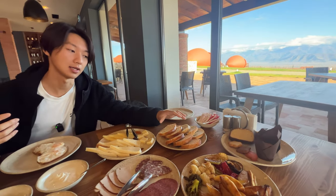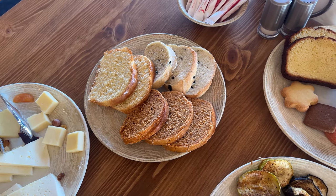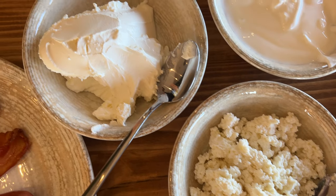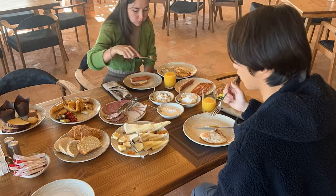And this bread right here is not just plain bread. This one actually has some sort of Georgian spices, and I believe this one is bread with olives. So overall, very filling breakfast, lots of cheese, lots of carbs. I think that's traditional Georgian breakfast. Okay, merci. Bon appétit.